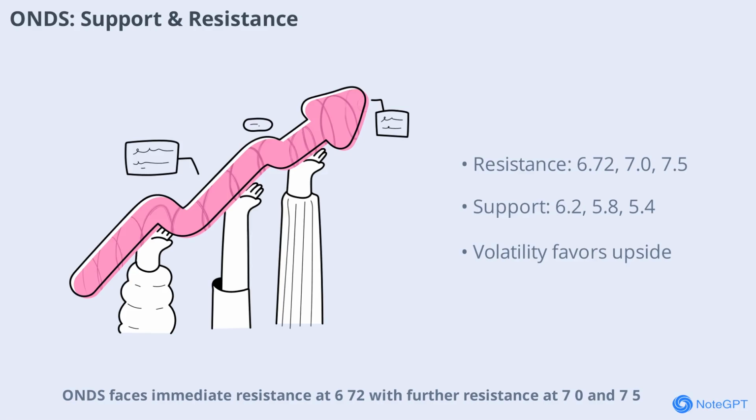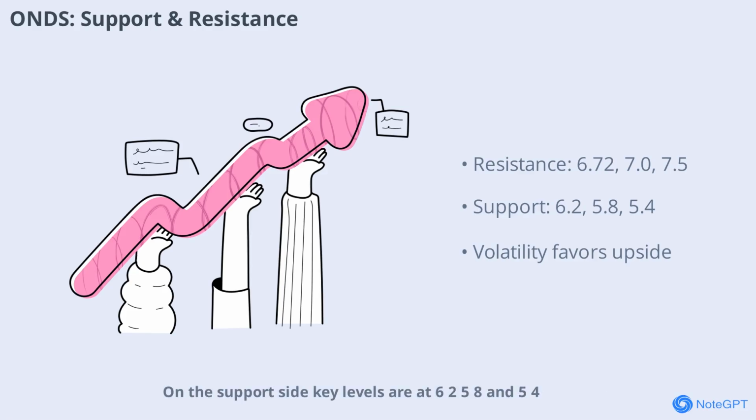ONDS faces immediate resistance at 6.72, with further resistance at 7 and 7.5. On the support side, key levels are at 6.2, 5.8, and 5.4. With the current price closer to resistance, bullish traders should exercise some caution. Intraday patterns have shown volatility but generally favor the upside, which is typical for a stock in a strong uptrend. Monitoring these levels can help manage risk and identify potential breakout or pullback opportunities.